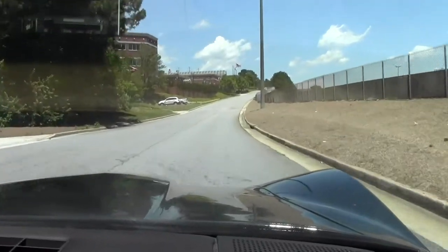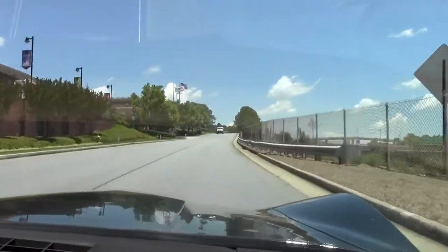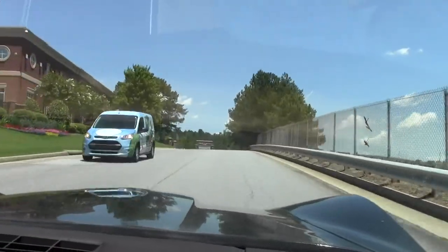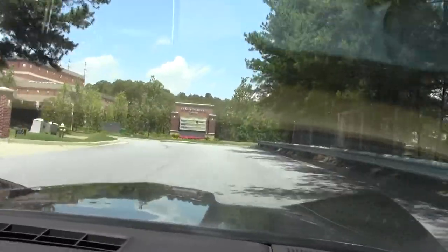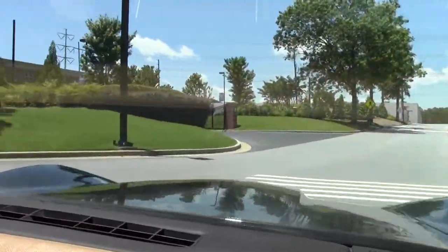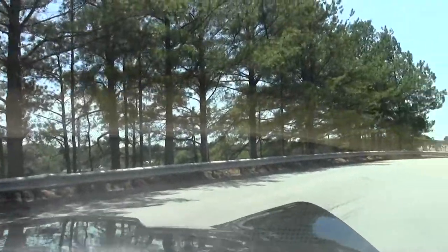Acceleration is very well. Goes over the bumps smooth. As you saw just a minute ago, the T-tops are in great condition. Just an out-and-out super riding car. We're going to take a loop-de-loop here and go back on the other side.